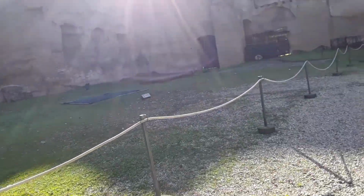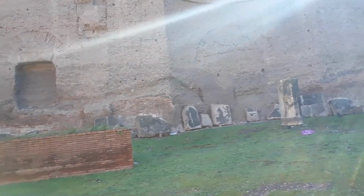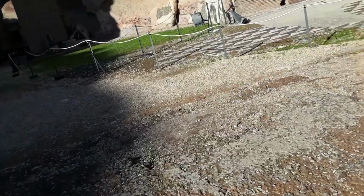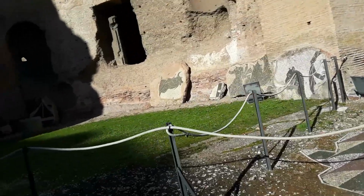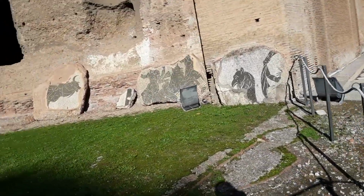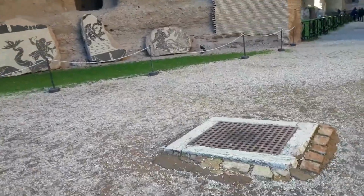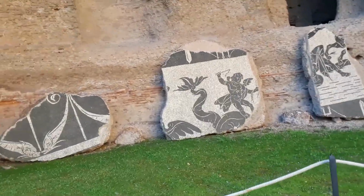The people who manage this place now put on display fragments of stones upon which is different artwork. So whoever built this place and occupied it, they definitely had an appreciation for art. And the artwork depicts different images. Of course, these are only fragments. As you can see in this video here, very nice.